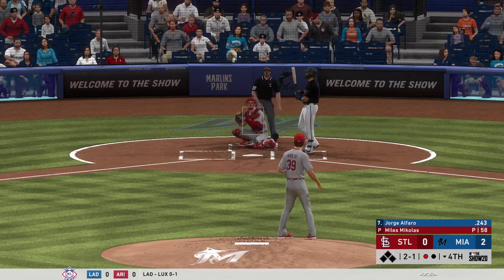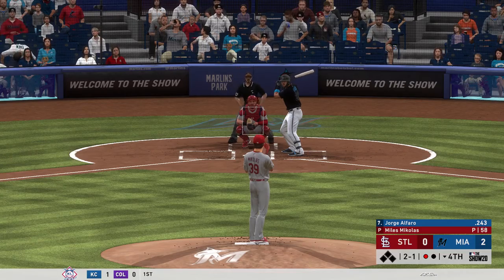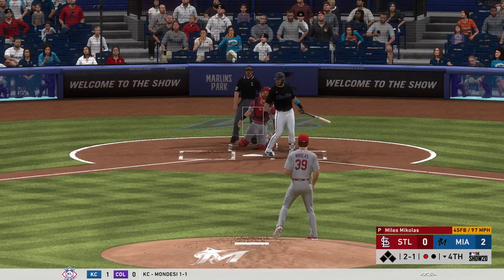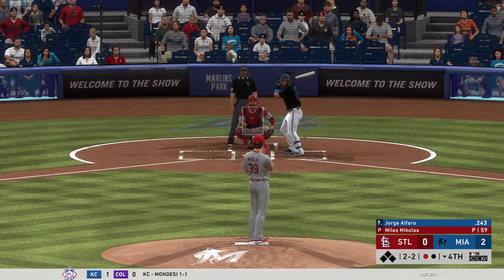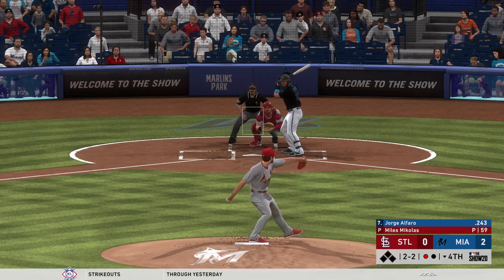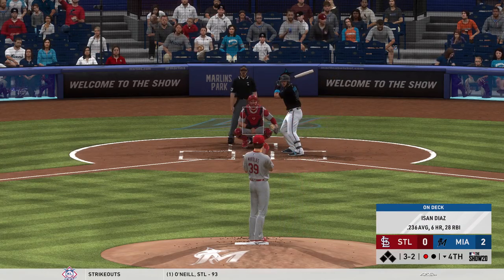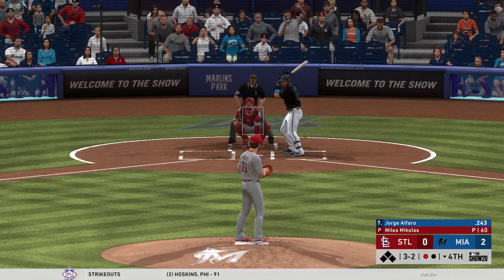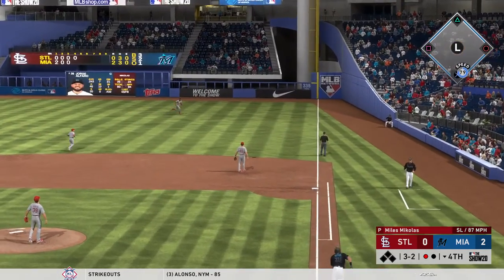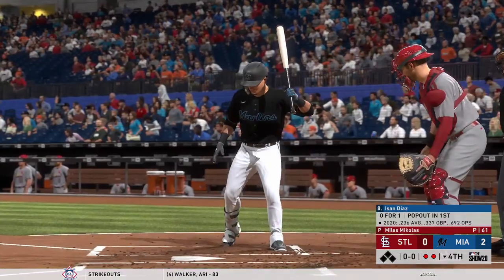And a slider's in the dirt as he lays off it for a ball. 2 runs, 3 hits, and no errors in the game for the Marlins. And a ball popped foul to the right side, out of play. Fastball didn't miss by much, and it's a full count now, 3-2. Pitch swung on and hit in the air toward the line and right. And he will make the play out there, and there are 2 away now.